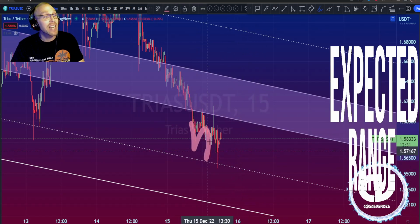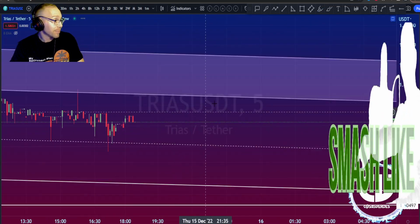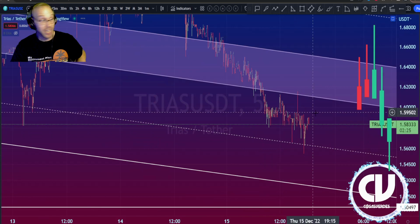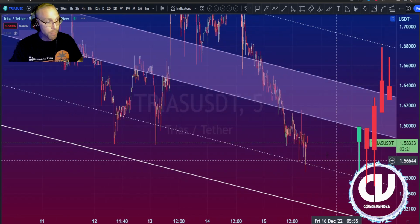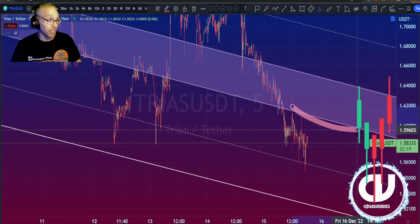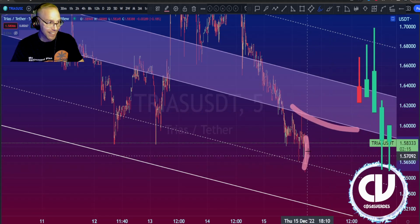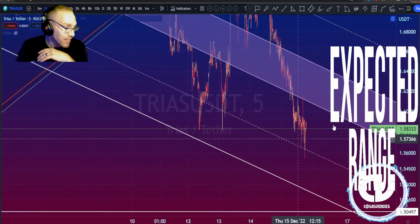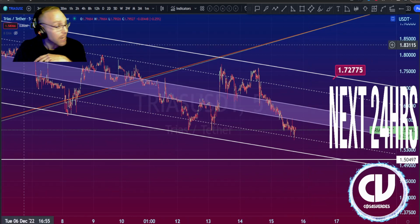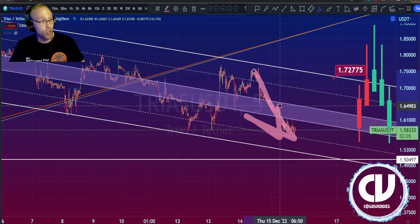Heck, TRIAS doesn't even have a higher low on the 15-minute chart yet. It doesn't even have a higher low on the 5-minute. So technically right now, it's not done. Could it be done? Yeah. But right now, I would wait for a higher low to stick its landing. I would wait on this one. This is not looking very bullish. And when the stock sold off, this sold off heavily along with it. So you need to wait.